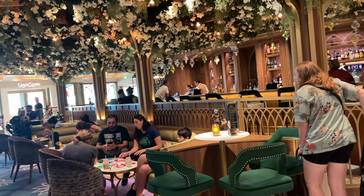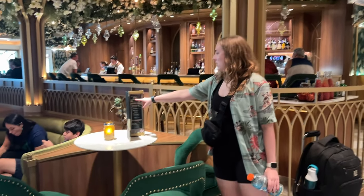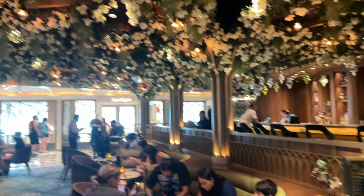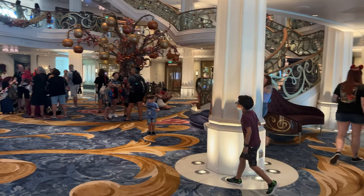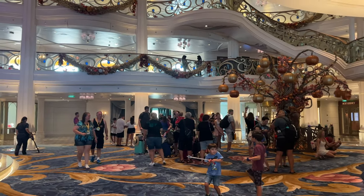Look at the bayou though, isn't it beautiful? Rachel has already scoped this place out because she wants beignets. Oh, you're pointing them out on the menu. Three beignets, $3. That's decent. Oh my gosh, look how beautiful it is. I love it. Okay, they've taken the little construction bit down for the Halloween decorations. Look how cute it is.